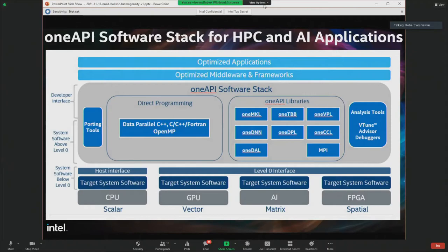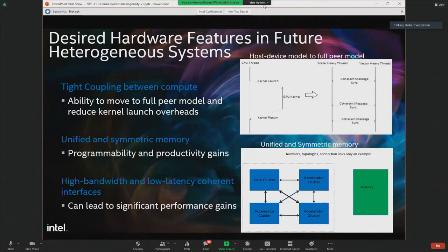And then finally, from a hardware perspective, what are our thoughts? This is a bit more of a forward-looking statement. First of all, we want the ability to very tightly couple the different types of compute, whether it's scalar, vector, spatial, or matrix. And CXL is driving a bit in this direction. But at some point, we want to move towards more of a pure model.